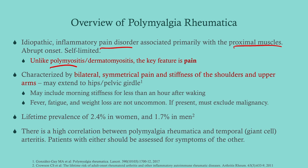The difference is polymyositis is genuine weakness. Even if they try to muscle through their pain, they're not going to be able to do it. Whereas polymyalgia rheumatica is a pain syndrome. So they're not necessarily weak. They just don't want to move because it hurts. So that's a key distinction. However, on labs, we can distinguish the two, and we'll go into that. You probably already have an idea if you've watched my polymyositis video.